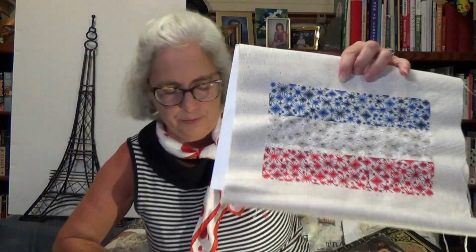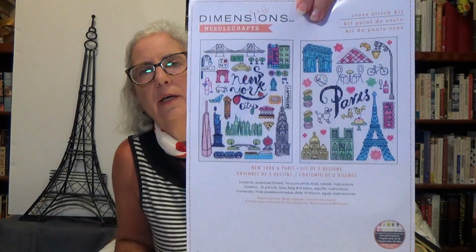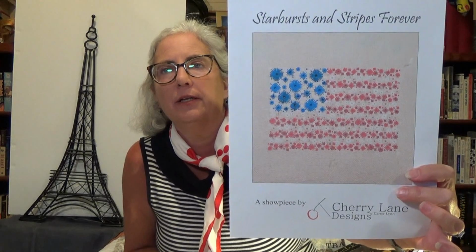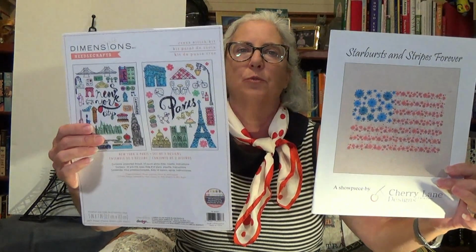And I wanted to pair something with it, and so I was looking around, and I found on 123 Stitch this Dimensions kit. I don't think I'd ever seen this before, but it's got Paris and New York. And I thought, oh, that would be kind of fun to put on top of here. And I knew that there was an American flag version of Starburst and Stripes Forever from Cherry Lane Designs. Carrie Lynn is the designer, and I thought I could put something else that goes with this, and I could do Paris in one and New York in the other.